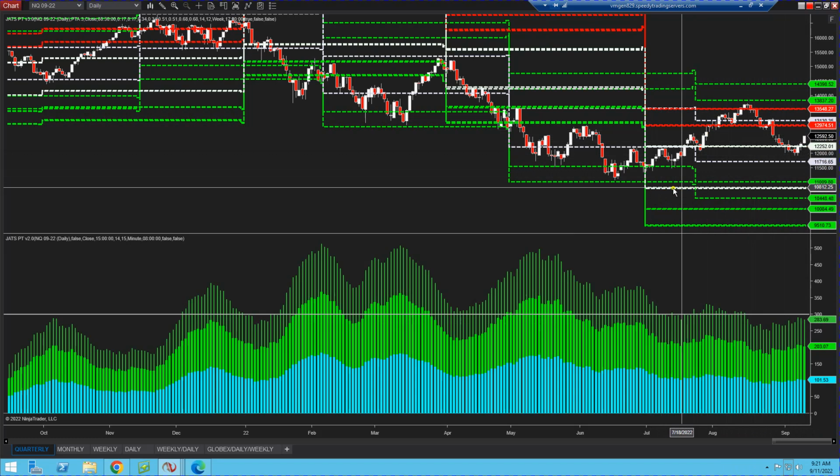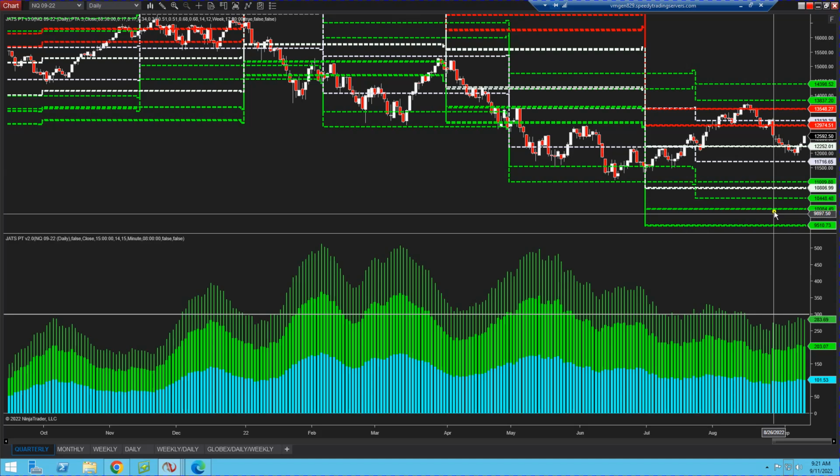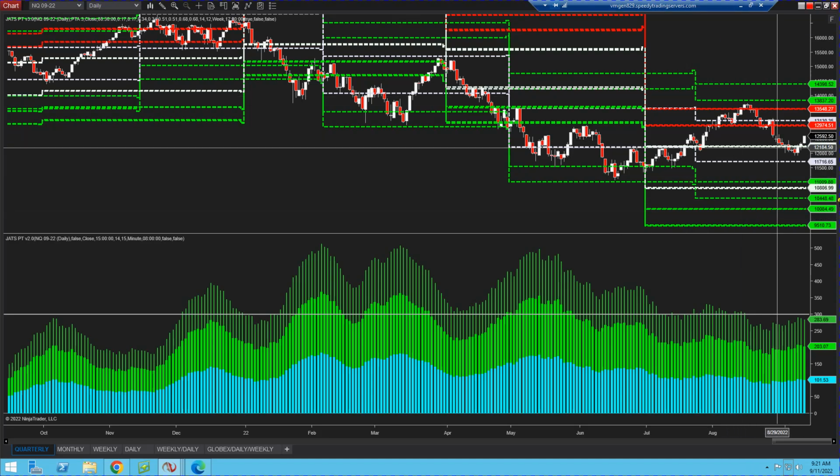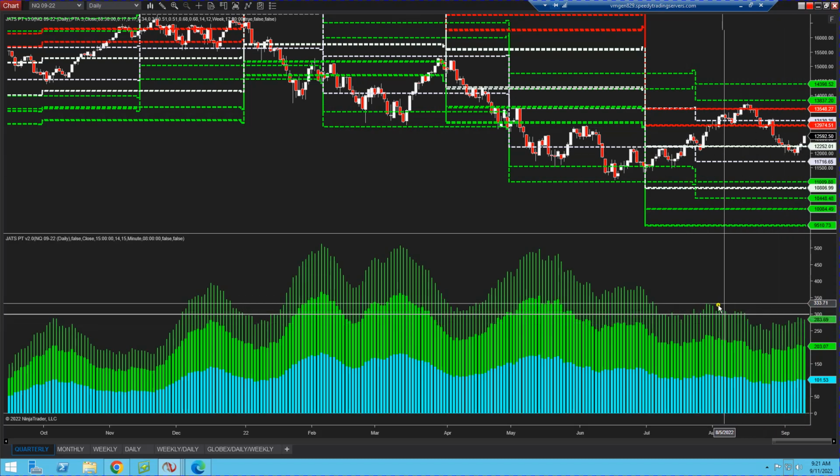I have a double distribution. I use a 3-month historical as well as a 12-week. And so this provides me the overall framework for that period of historical volatility. And right now we're right in the middle of this range. And the volatility compared to last month is much lower.